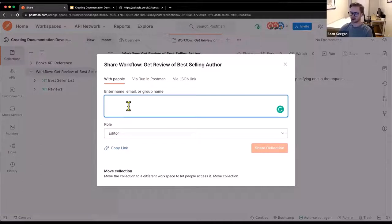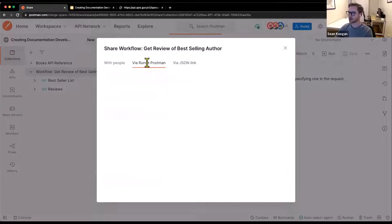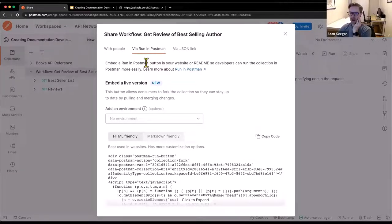I could directly email them or invite them here. I could do it via JSON link, and that would be a static version that represents this exact version of it from when I created this link. But what I want to do is use this Run in Postman button. It's a button that you can embed on your website. When folks click it, they will get the most up-to-date version, the current version of that collection, and be able to fork it right away.